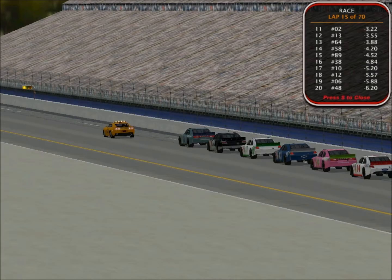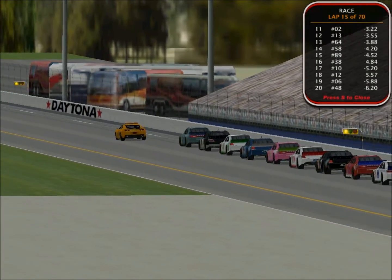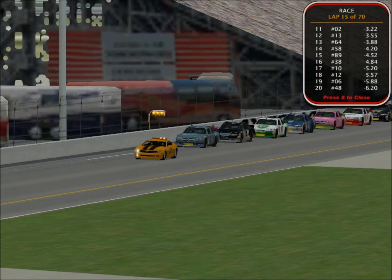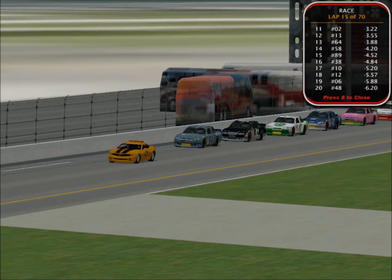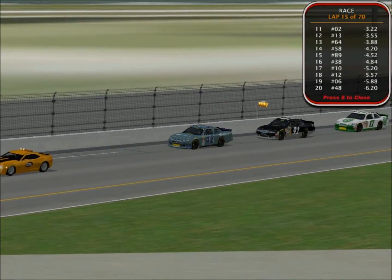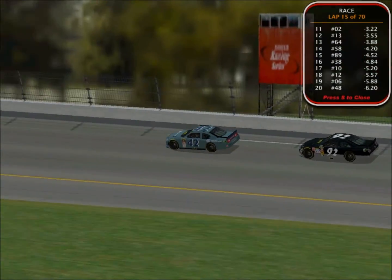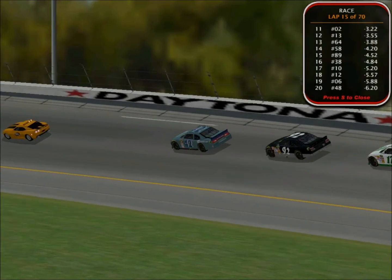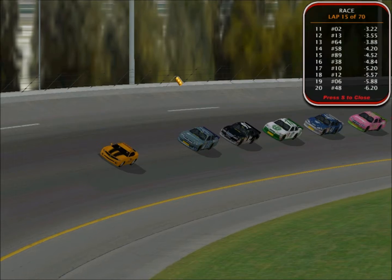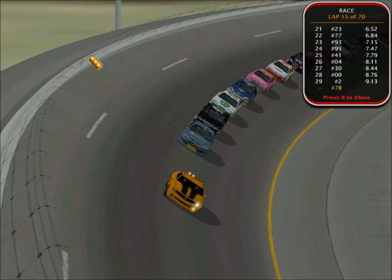Right now, the car in the sweet spot is Chip Leatherman. How about that? Chip Leatherman has moved himself back into contention here after that first wreck. He's in 17th position. So, good effort for the 10 team there, getting him back into the show here.